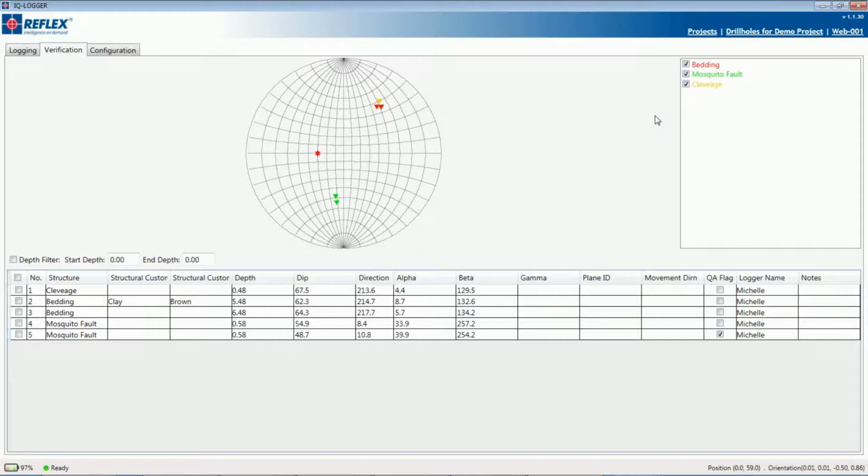One of the other things that you might have discovered as you were logging this information is that some of your orientation lines might not be as reliable as you thought they were. You can flag this here using the QA flag. One of the things you can also do, and again I'll show you this up in the hub, is you can actually go and have a look at the QA data from our core orientation tool, the ACT tool, and actually see, yes indeed, the drillers did have an issue when they collected that piece of core orientation data. So you can see how they all start to marry together.